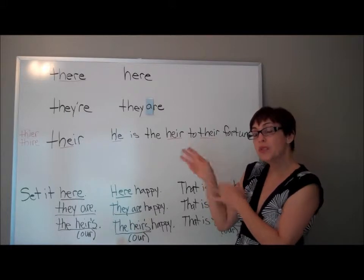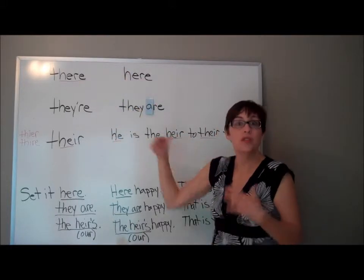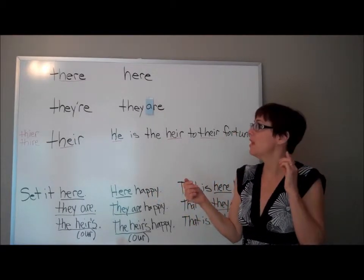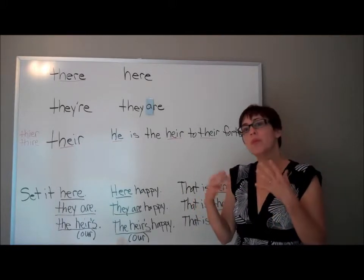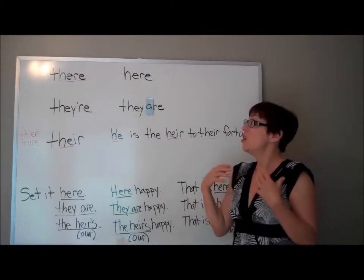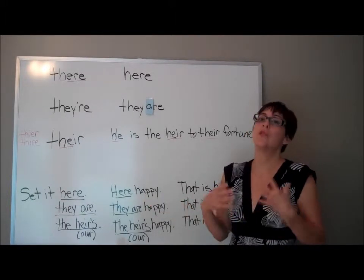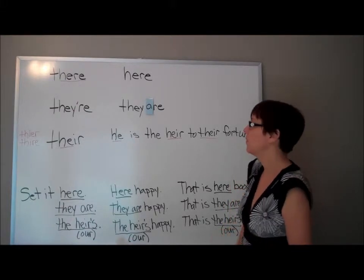Let's get to our words. We have 3 words this time. There, and there. It's a triad. They all sound the same. They're homophones. But they're spelled differently, so I'm going to give you some spelling strategies to help you remember how to spell them. And they're also used differently in the context of a sentence, so I'll give you some ways to know which ones to use and how and when to use them.